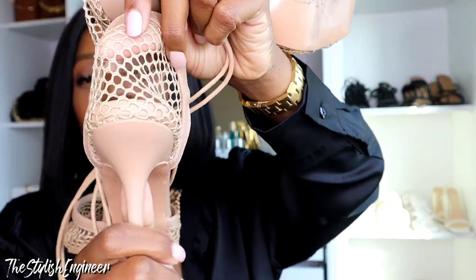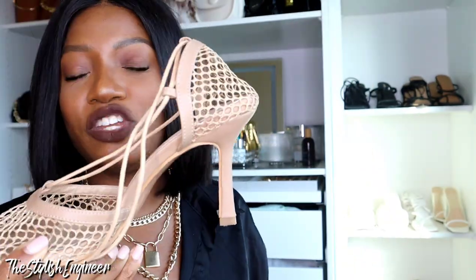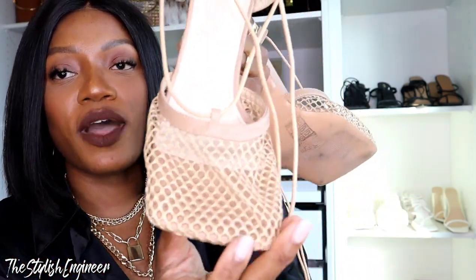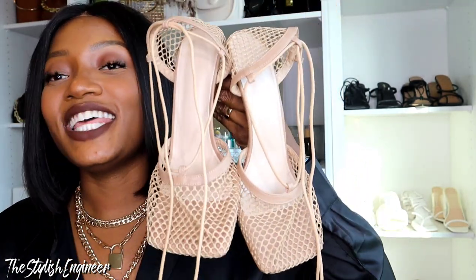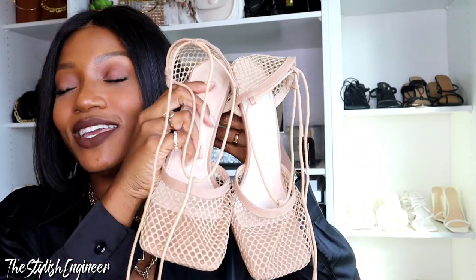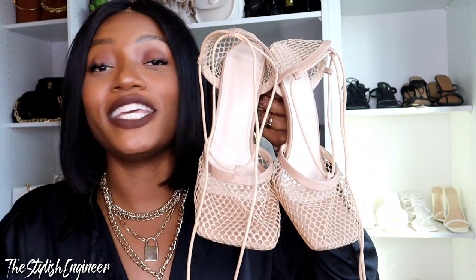It also has that mesh design in the back. The heel is not too tall, very similar to the previous heel. I want to say no more than 3.5 inches tall, so a nice height, very, very comfortable. This also has the square toe design as well. And yeah, that's pretty much all I have to say about these babies. They look exactly like the dupes. Definitely hop on these if you have been wanting the mesh Bottegas. Get these, girl. Get these instead.